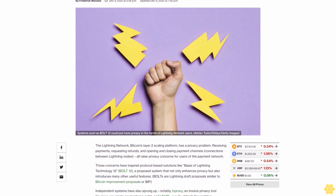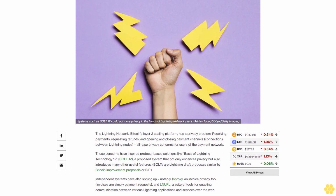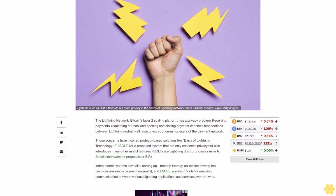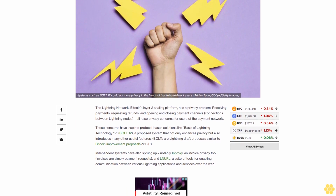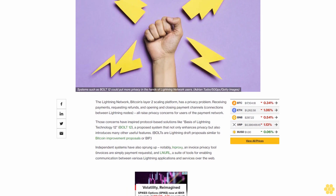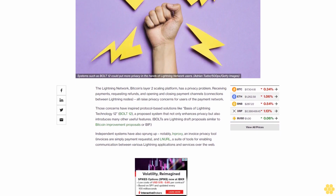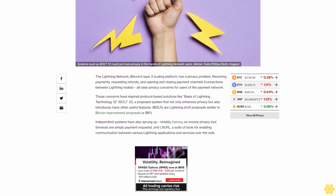Receiving payments, requesting refunds, and opening and closing payment channels, connections between Lightning nodes, all raise privacy concerns for users of the payment network. Those concerns have inspired protocol-based solutions like Basis of Lightning Technology 12, Bolt 12, a proposed system that not only enhances privacy but also introduces many other useful features. Bolts are Lightning draft proposals similar to Bitcoin Improvement Proposals, or BIPs.